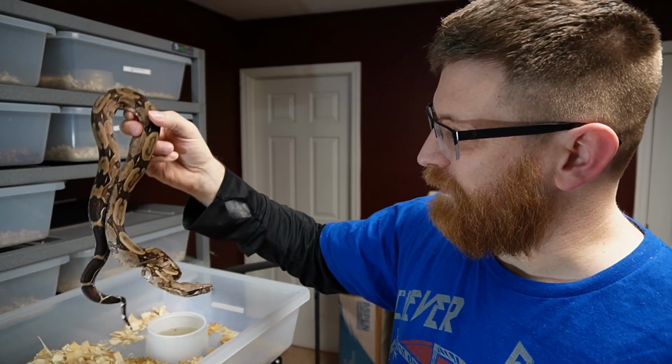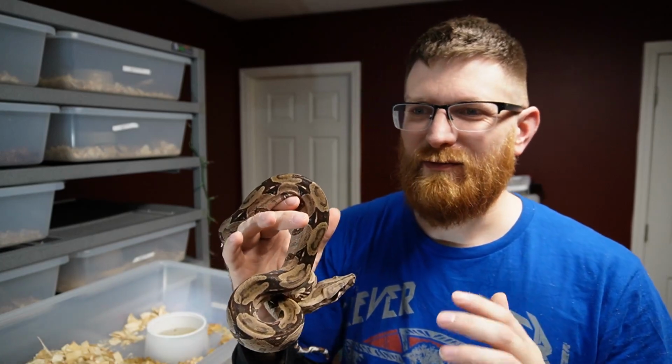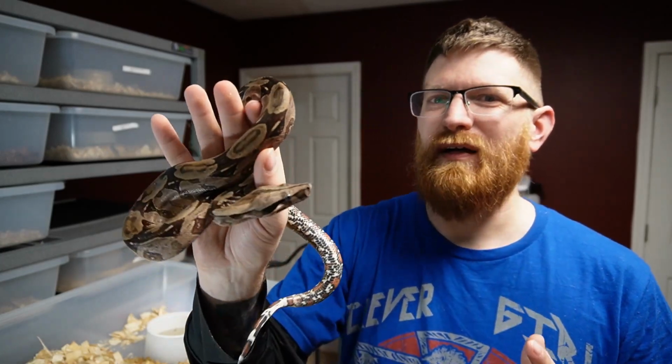So this is the Guyana Redtail. I got her quite a while ago at A-List Animals, which is another place local to Cincinnati, and they do a lot of, it's bad to say flipping because there's so many people that give that name a sour name, but they do sell snakes for other breeders, I would say.